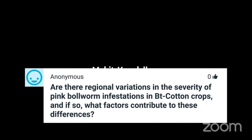Yeah, are there regional variations in the severity of pink bollworm infestations in BT cotton crops? And if so, what factors contribute to these differences?